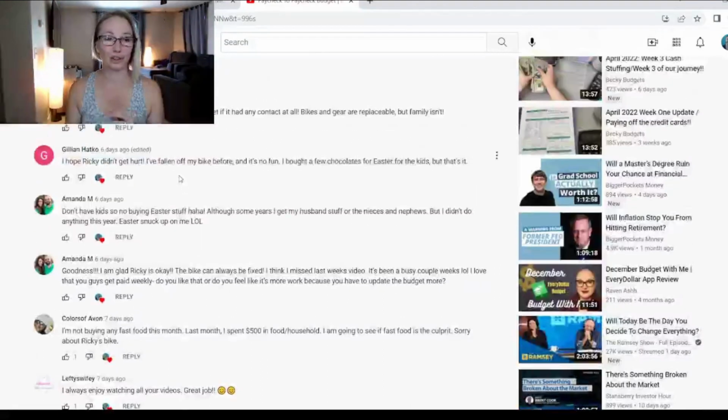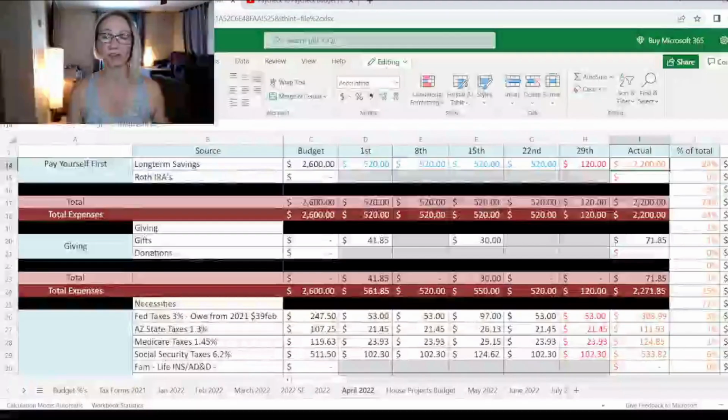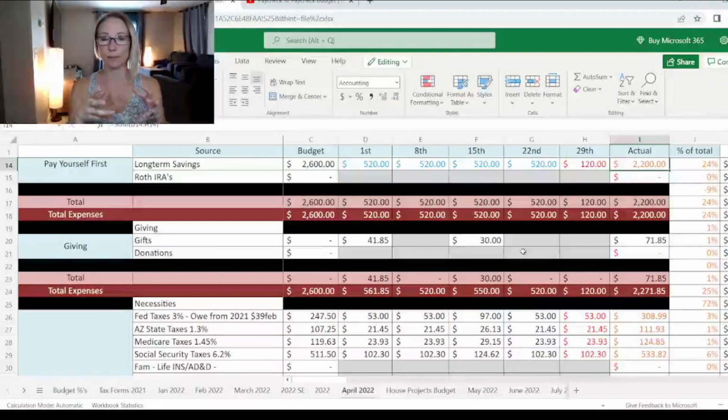And then Jillian also mentions that she did buy just a few chocolates for Easter for her kids, but that was it, nothing crazy. So I did do Easter baskets. We saved the baskets and I reuse those every year. But I did buy a lot of candy, which the kids already ate, and like 2 small toys. So that was last week.